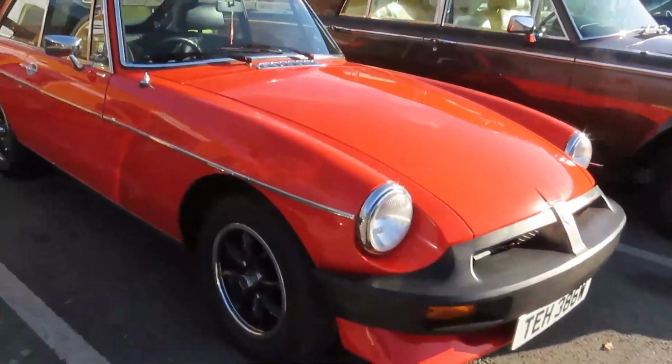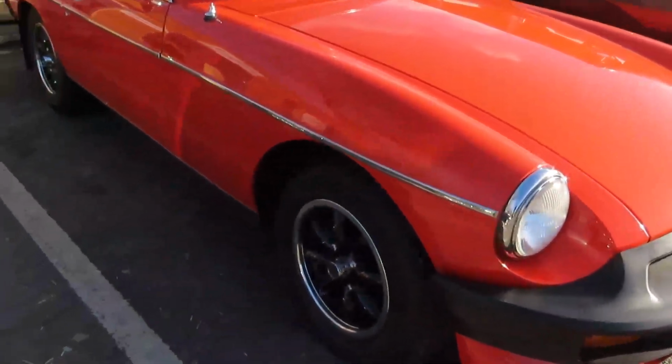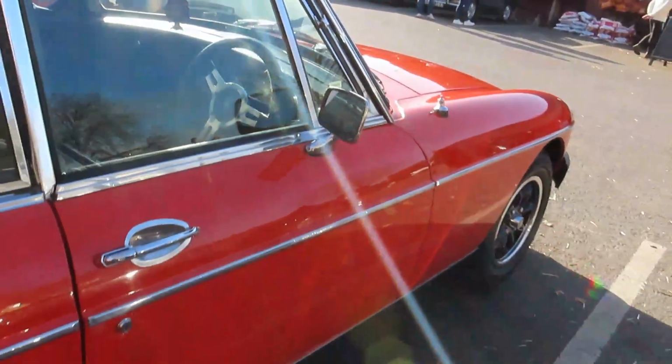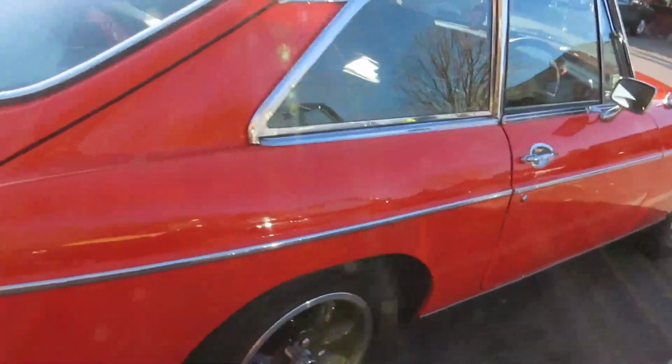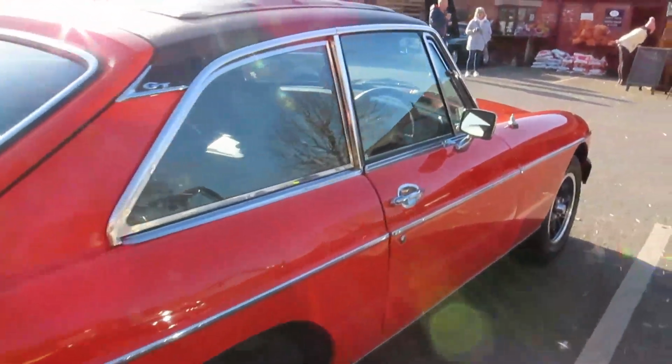Here we've got an MGB GT. This is quite a late one. Actually, all the Bs here are quite modified. This has got some pretty tasty looking mini lights on it. It's also got the period correct vinyl roof. That's nice to see. Practical classic car these, aren't they, really? A great example.